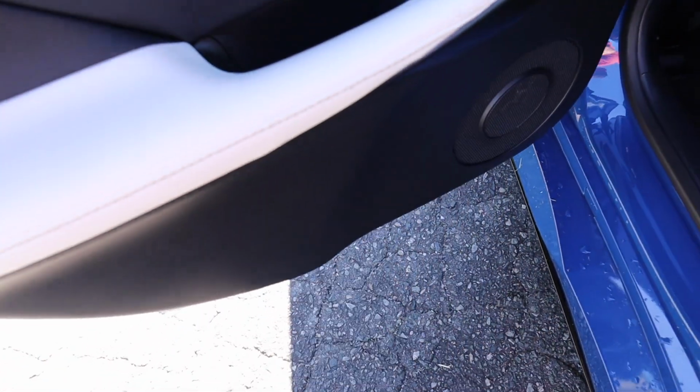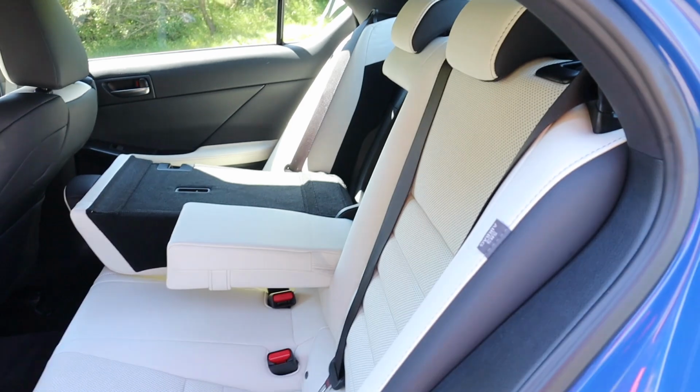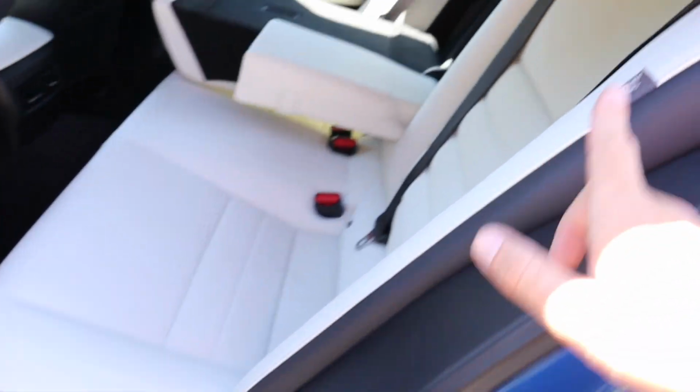Interesting to see no storage in the lower section of the door, however. But as we work our way to these back seats, you can easily lock those into place, where we have that same two-tone design, mainly on the sides, and the headrest is where you'll see some of the black accents.